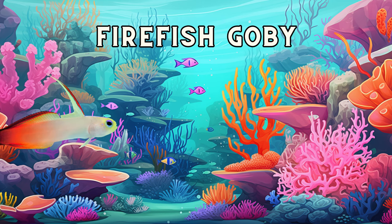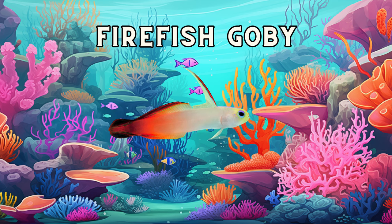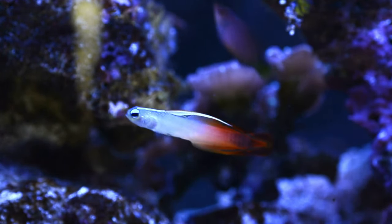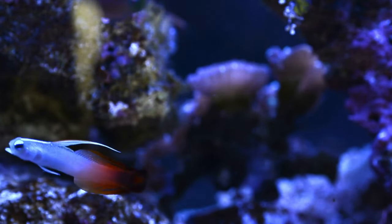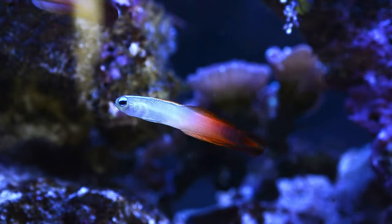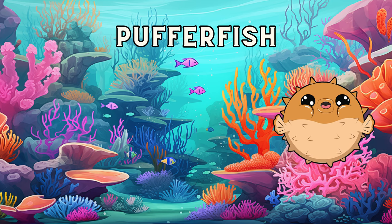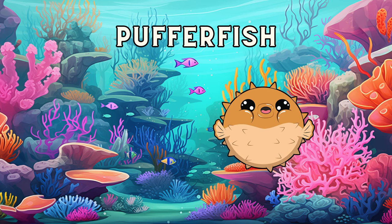Next up is this wonderful firefish goby. Look at those colors. Here's someone who turns himself into a ball when in trouble. The pufferfish.